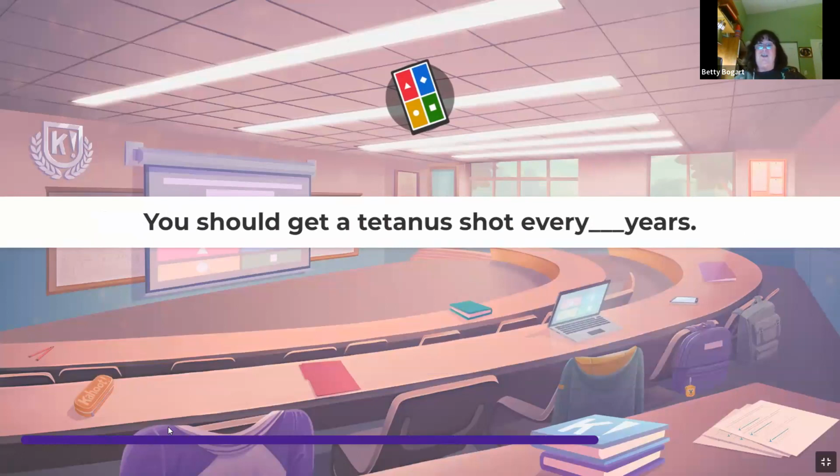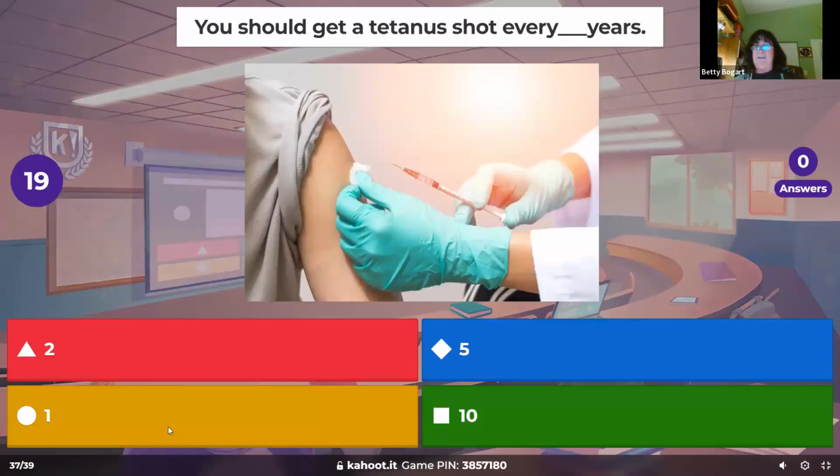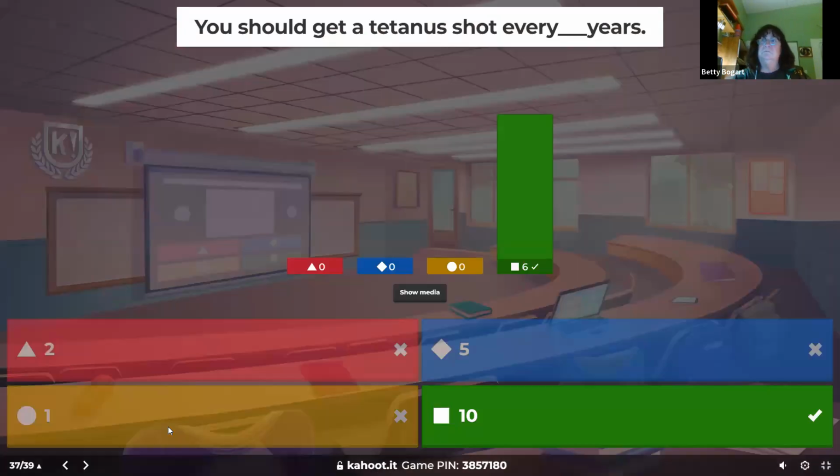So you should get a tetanus shot every how many years? They're giving it with diphtheria now as a booster. Used to be plain, but now no. And it's 10 years. Good.